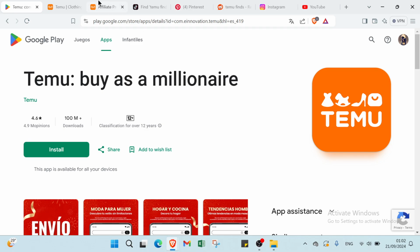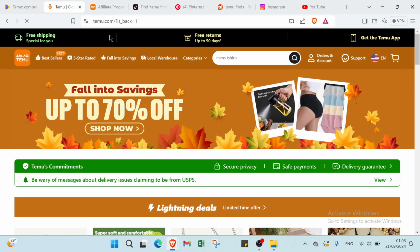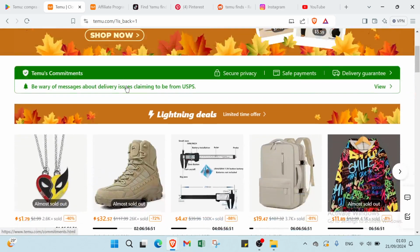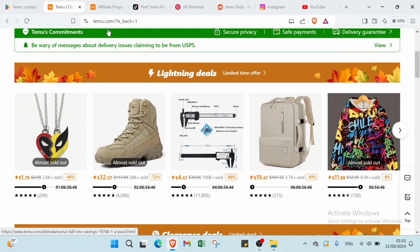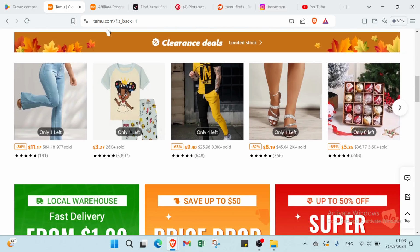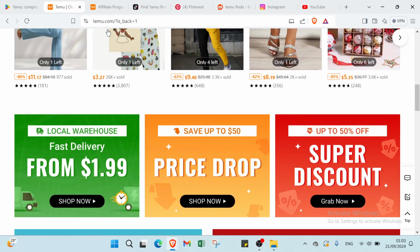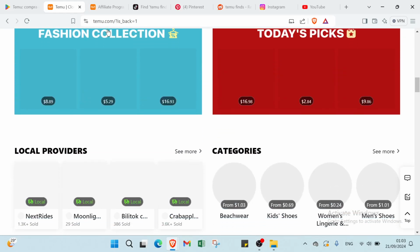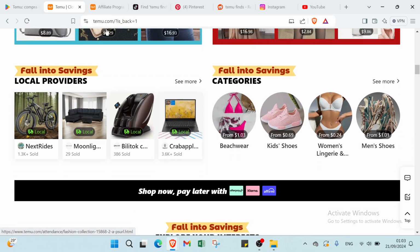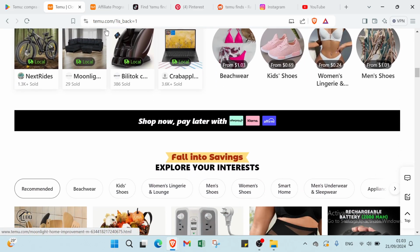So this is how Temu looks, and we also have the website, which is temu.com. You just have to open a web browser and go to temu.com. This is the homepage. Temu is a great platform, and I love its user-friendly features. You can resell products, participate in affiliate marketing, or even start your own store. With a wide range of items and competitive prices, you can find opportunities that suit your interests and skills. Join Temu today and start turning your passion into profits.